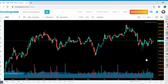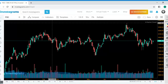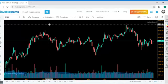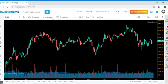All right. So this is the chart of the Philippine Stock Exchange Index, and this comprises the 30 major stocks in the Philippines. For instance, we have Jollibee, Metro Bank, Ali, AC, Meralco, and many others. So these are the major stocks that influence the movement of the index.